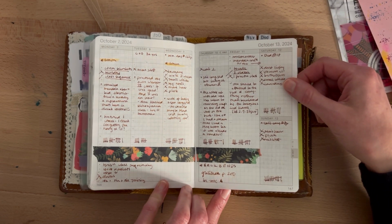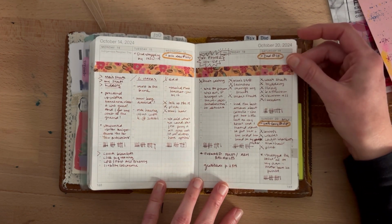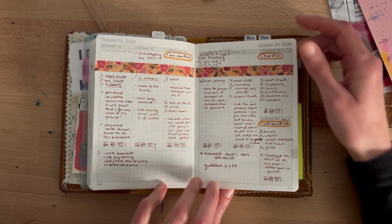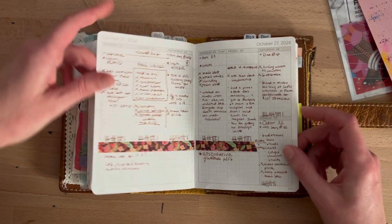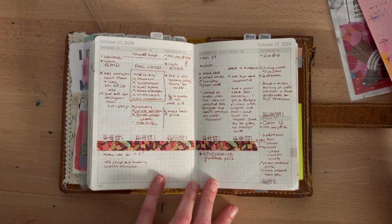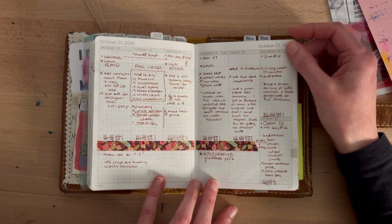So yeah, quotes, stuff I heard, little notes about, oh, I had a dream about my little dog who passed away this year. Yeah, this year. Did I show that one? No, that was another week. Again, super simple, just washi and my pen. And I love how these look. They just feel very cozy to me. Like, yeah, I used my planner.